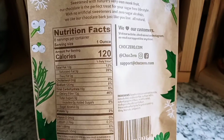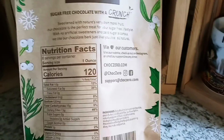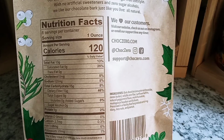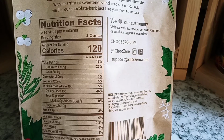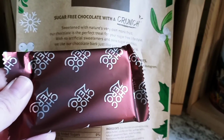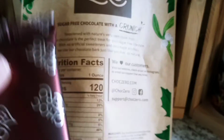So that's 120 calories, and that is just one of these. But you can see they're pretty good size. So we're looking at fat at 10 grams and the protein at 1. So let's look at these carbs. They are 15 grams of carbs, but 13 dietary fiber, which now brings us down to just 2 net carbs per peppermint bark. So let's get started with this blood glucose and ketone and see what they do to me.